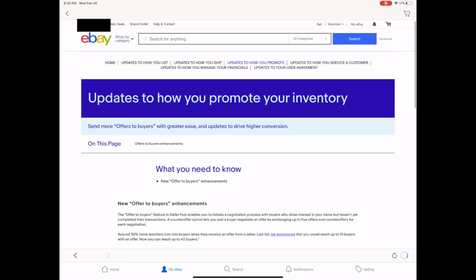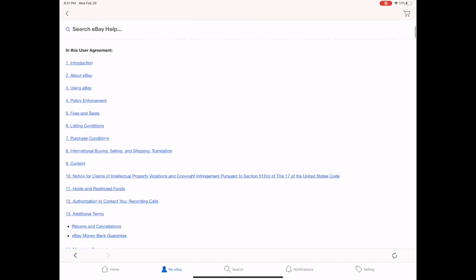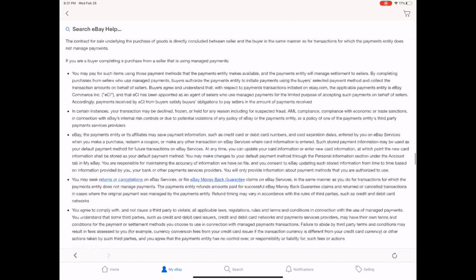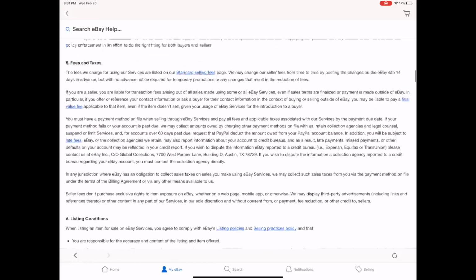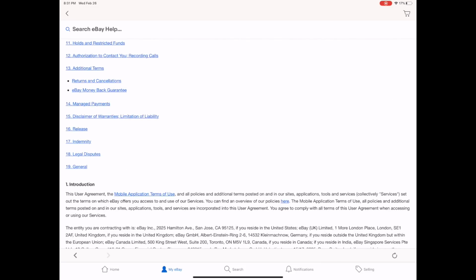Okay, the last one is just the update to your user agreement. And this is all the legal mumbo jumbo. I'm not going to read 57 pages of 100 disclaimers, but you can read those if you want. Otherwise, that is the seller update. So what do I take from it? 3 big updates that really matter. So global shipping for managed payment, and the fact that managed payment is going to roll out for everyone this year.